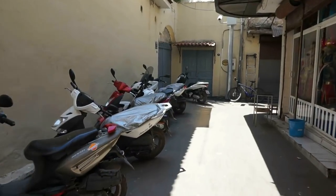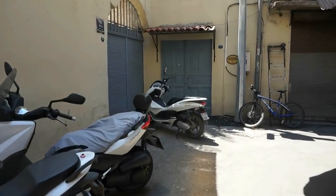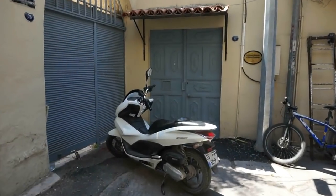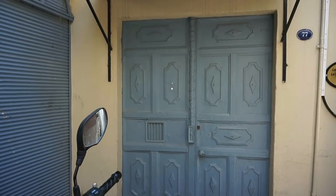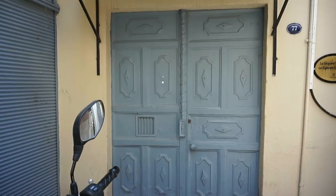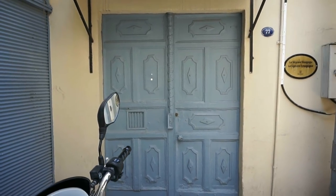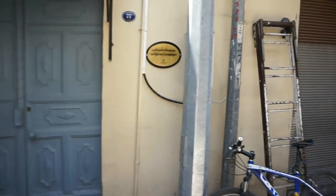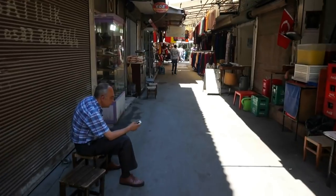Right here, there is a sign, La Signora Synagogue. And this blue door that you see in front of me, I think this is the only synagogue that is still operating. The last two that you saw are completely destroyed. The roofs have collapsed and have been abandoned. And if I turn around, now I'm entering the main bazaar once again from a different entrance.